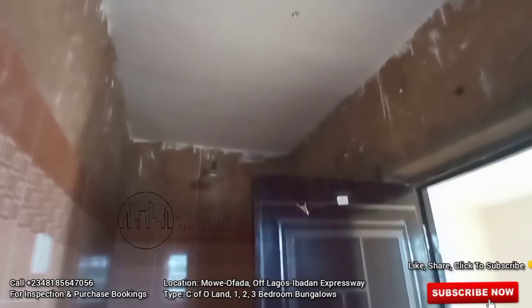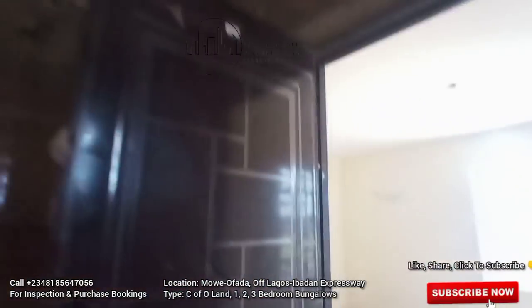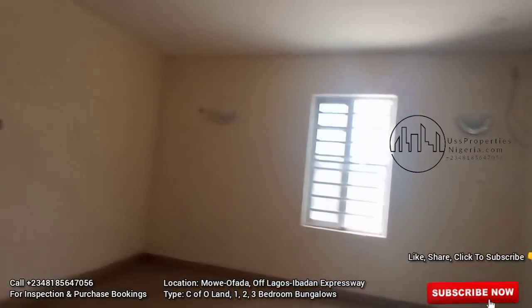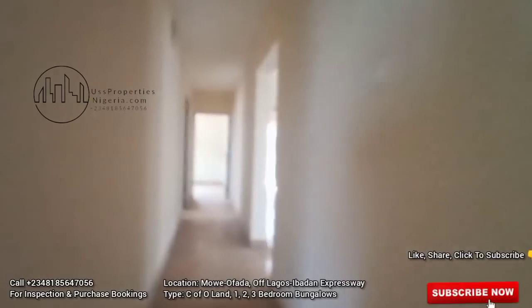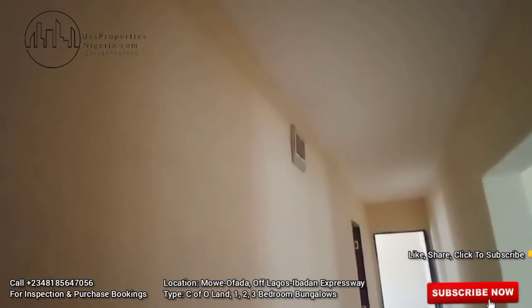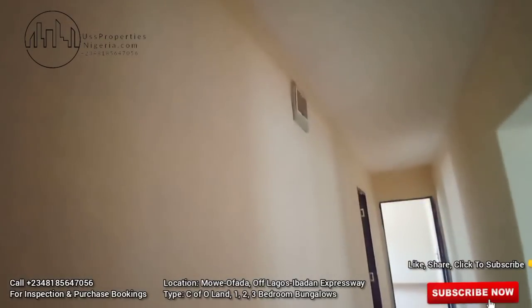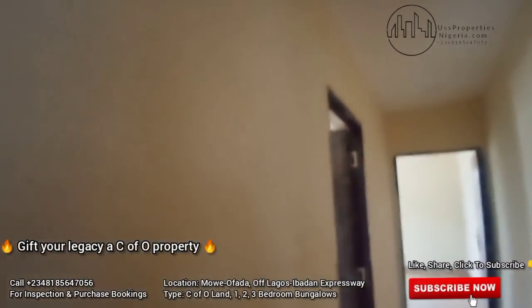The parlor comes with the POP finishing up on the ceiling, but the other rooms come with screening walls, electrification, long window, and metal doors. And then you go straight down through this corridor. You can use this wall to decorate your memories, pictures, hanging, portraits. You can also have figurines.